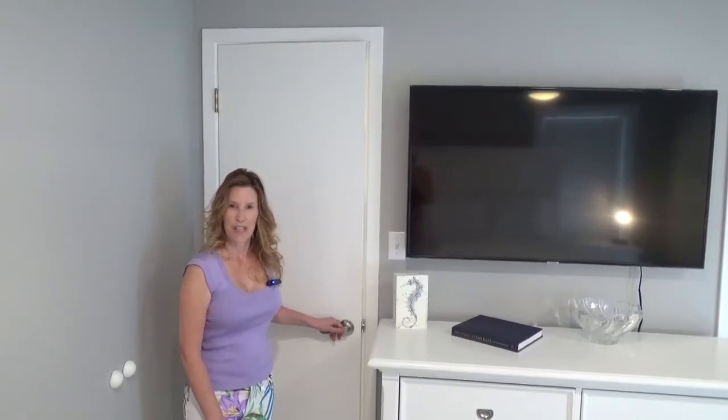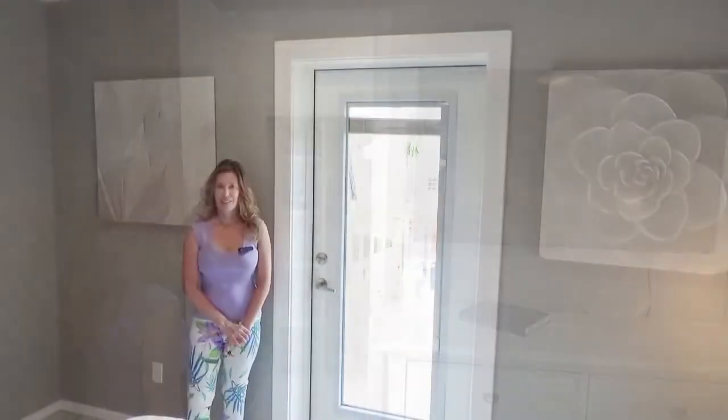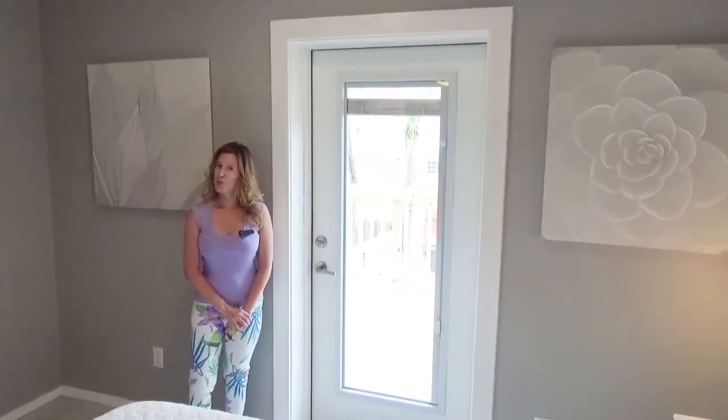Just like the downstairs bedroom, this room also has a huge walk-in closet. In addition to the south-facing balcony, there's also a north-facing balcony that overlooks the pool.